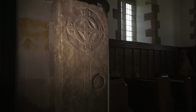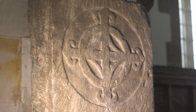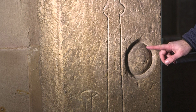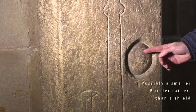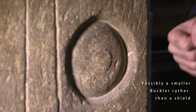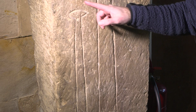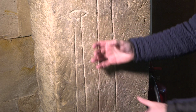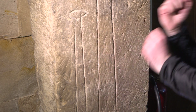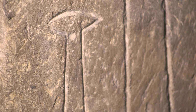Opposite, however, we've got another grave slab with a beautiful foliated cross. And then next to the cross, there's a shield here. It's this circular carving, but you can tell it's a shield because it's got a boss in the middle there to protect the hand. And then next to that, there's this long-handled weapon. This is an evolution on from the war hammer. It's a pole hammer, a longer version of a pole axe, essentially.